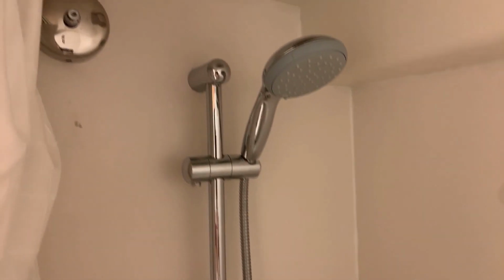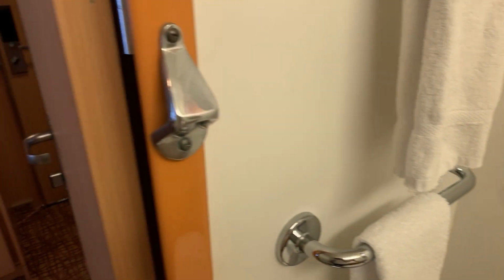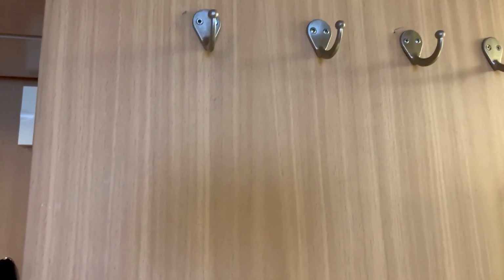And there is a line that you can draw over and hook into here if you wanted to hang something that's wet, like a bathing suit or something that you hand washed in the sink. Over here, there's a little wire rack with some towels and your hand towels. And there's a bottle opener on the inside of the bathroom door. There's some hooks on the inside of the door so you can hang robes, pajamas, whatever.